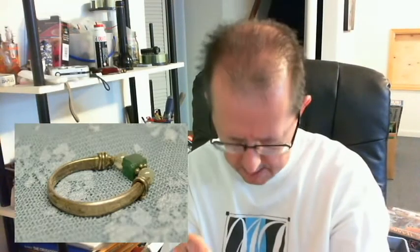Good little batch, but I'm not sure that it's really got any value to it because nothing's marked except for, okay, this ring is marked. This is marked 925, so it's sterling. But it's just a little ring, not much weight there. Here's this wire wrapped ring. It doesn't have any markings on it.